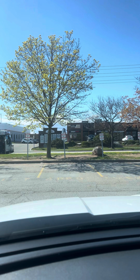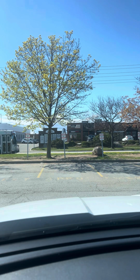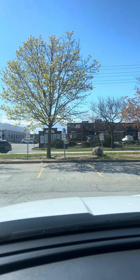I am currently parked at their parking lot, and if you are parked the way I'm parked, they will either ask you to go left or right, and I will be taking the left, and we will be going on Route B.